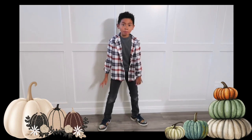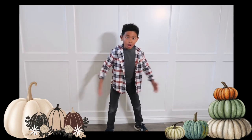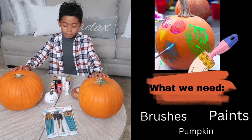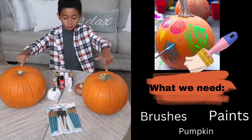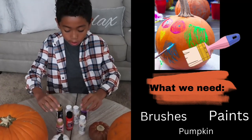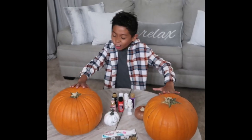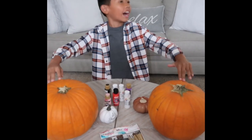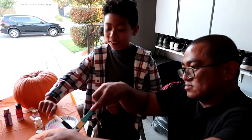I know some people usually do pumpkin carving, but this time we decided we're gonna do pumpkin painting. Guys, I'm not really sure what design we're gonna do yet, but I have all the supplies. We got pumpkins, we got brushes, we got the paint right here, multiple colors. Join me to find out what I will design later tonight, guys. Let's get excited. Okay, guys, I'm starting.